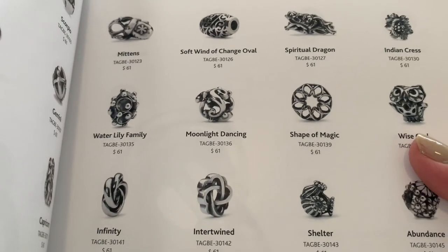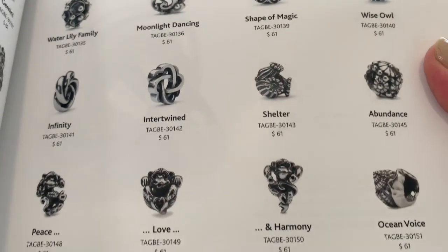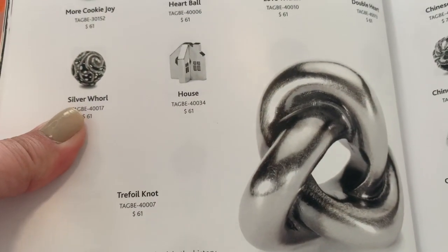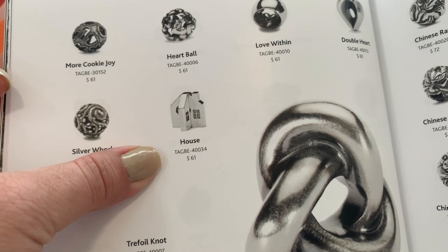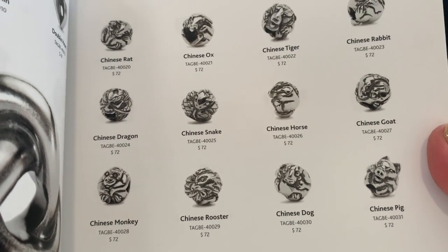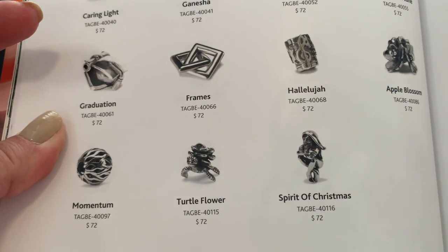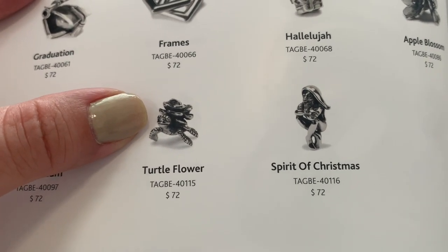We have these beads over here. Wise owl. That's so cute. Wow. A little bit for you to see over here. Okay. The house. That looks really nice. We have those over there. And here we have some of the Chinese ones, the Chinese New Year. I always forget what I am. Okay. Here more beads, more silver beads. Oh, turtle flower. That's another one that I want for my bracelet. It's a beautiful bead, beautiful bead.